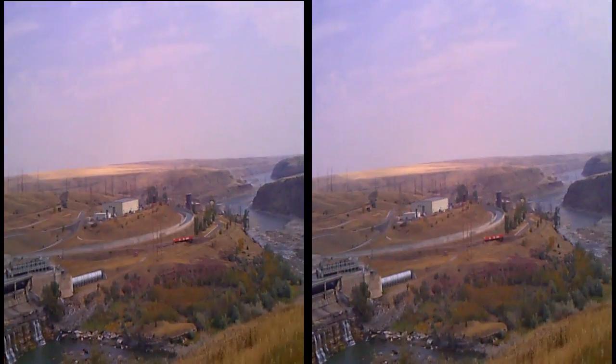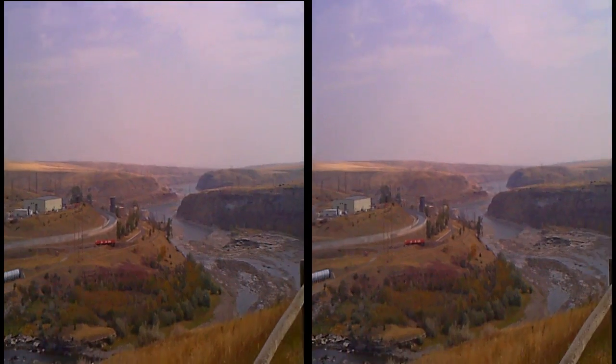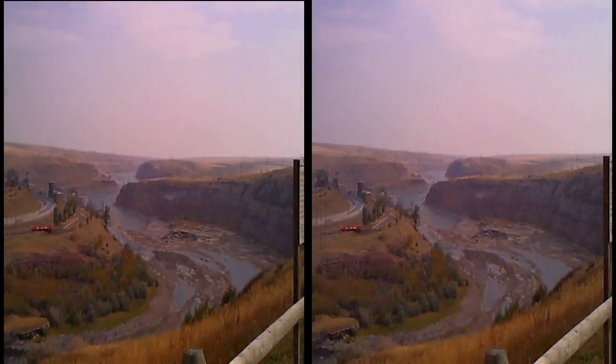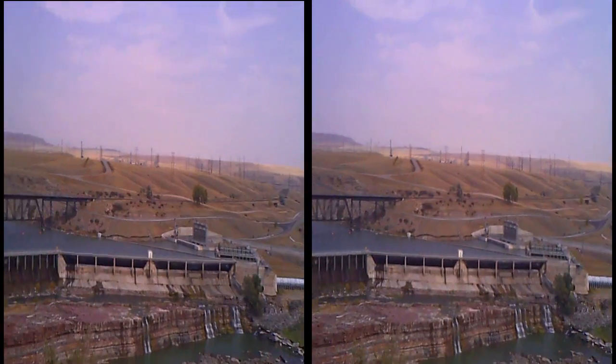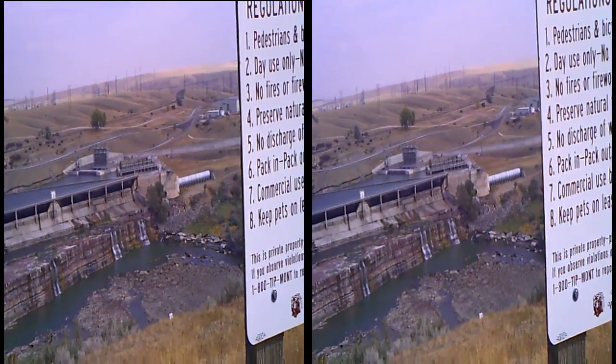Now next week they're supposed to be opening up the dams a little bit. Not incredibly, but just opening them up, and so I'm hoping that these water throughways will have quite a bit more water in them, and that the falls will be a little more evident.